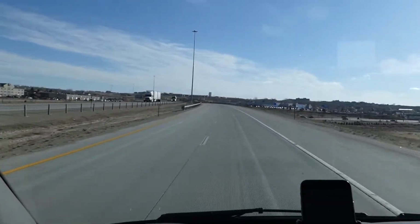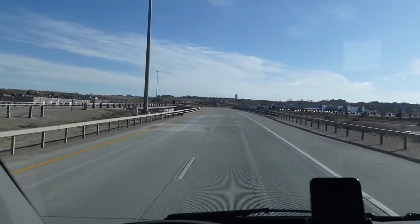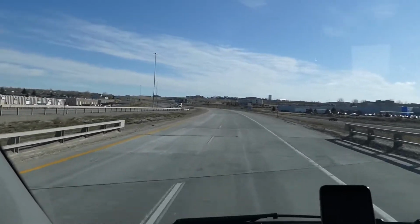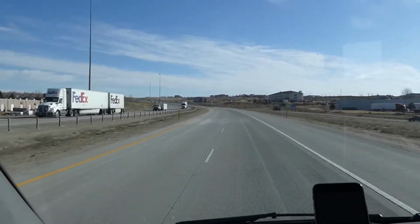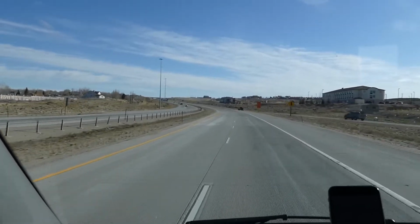just to be safer. Rock Springs is the biggest town I've seen in Wyoming, except for Cheyenne coming up ahead here. That'll be bigger, but mostly it's highway and mountains without many buildings or things to see as far as civilization.